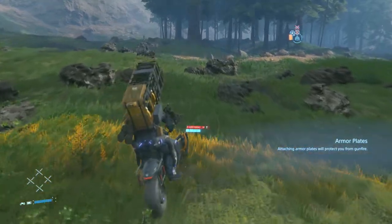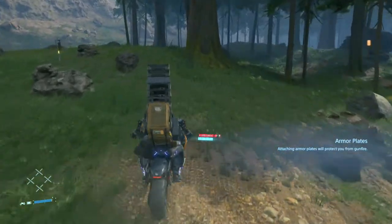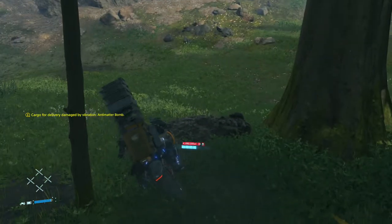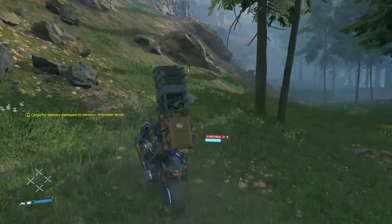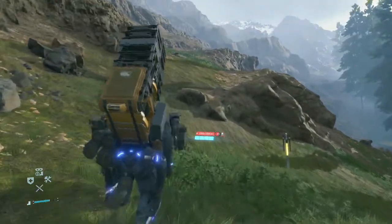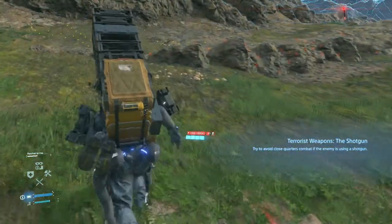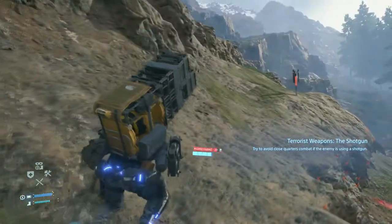Drive faster, you trike! Come on, come on, come on. Oh, come on. Oh my god. Cargo for delivery damaged by vibration, antimatter bomb. Okay, we're getting off of this. Hopefully there's no guys on. Jesus, I'm just gonna have to take this. Go! Go! Run! A bullet will probably make this thing go off immediately. Hold your cargo.